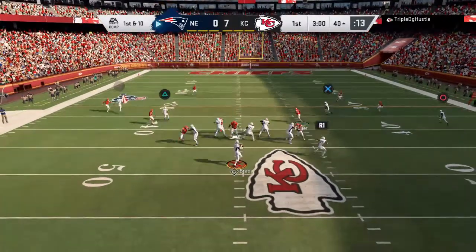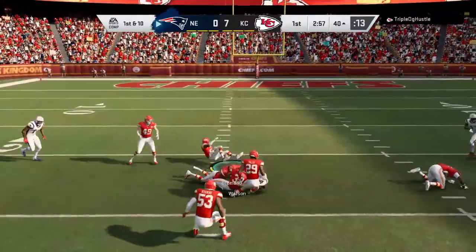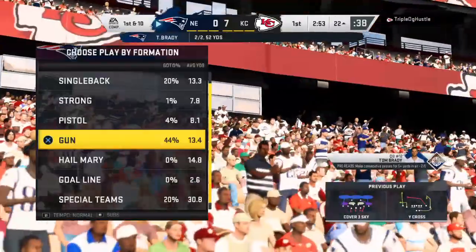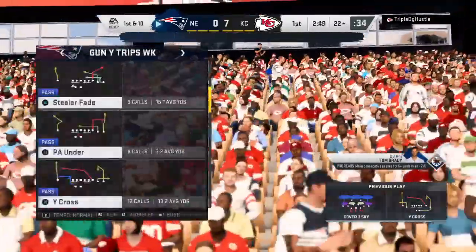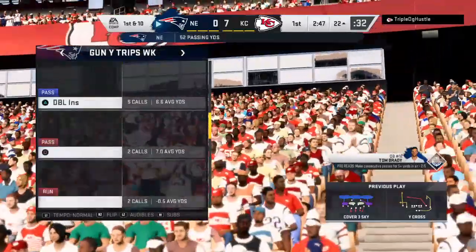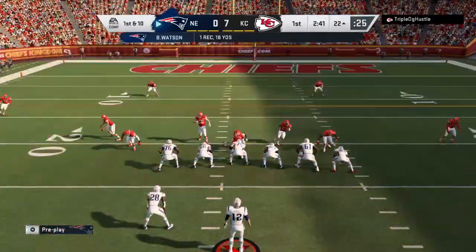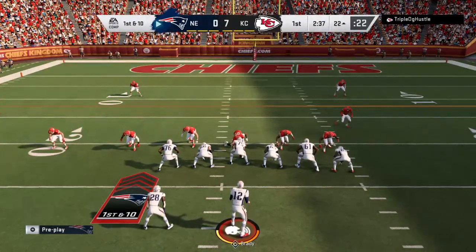Working from the gun, it's Brady. And it's hauled in by Ben Watson. And he's got this down almost to the 20 before he's dropped. 18 big yards on that one and a New England 1st down. Not only have they completed a couple on this drive, but they peeled off some pretty good chunks of yardage, too. Absolutely. Great start. 2 nice plays in the pass game. Now can they continue to feed off that?